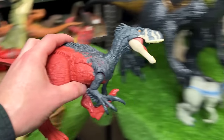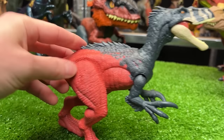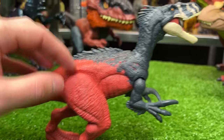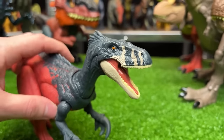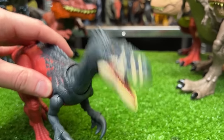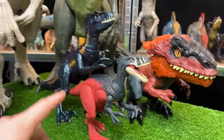Next, let's grab this Mega Raptor figure. This figure was released for Jurassic World Dominion. It features some really cool red and dark blue coloring. It has a ton of cool spikes on its back and a chomping action. And let's set it up right over here, right in front of the little Indoraptor.